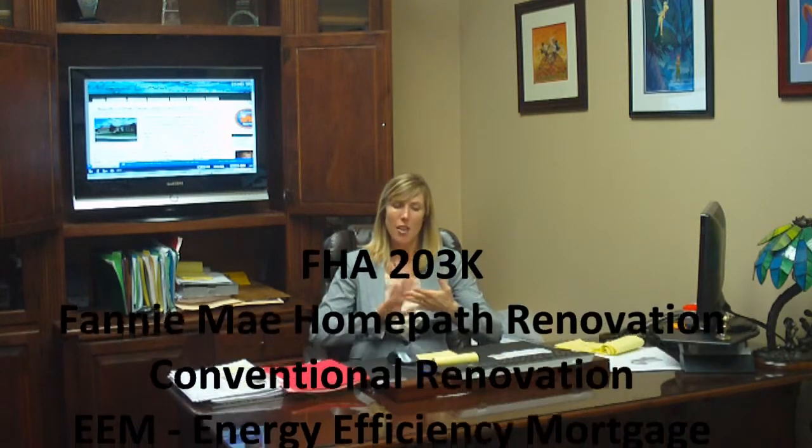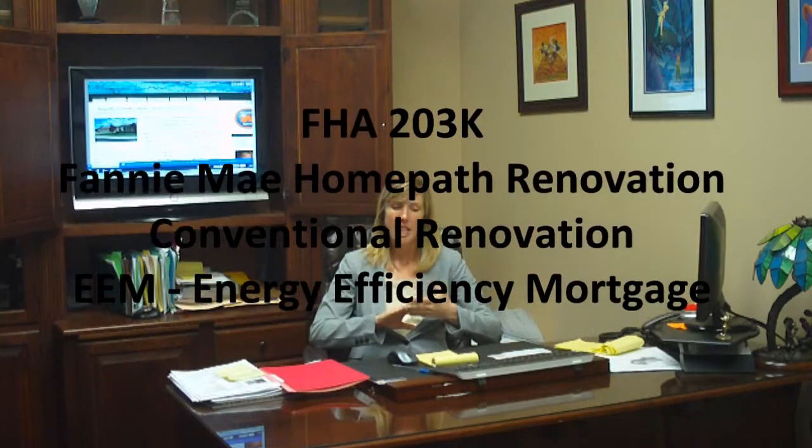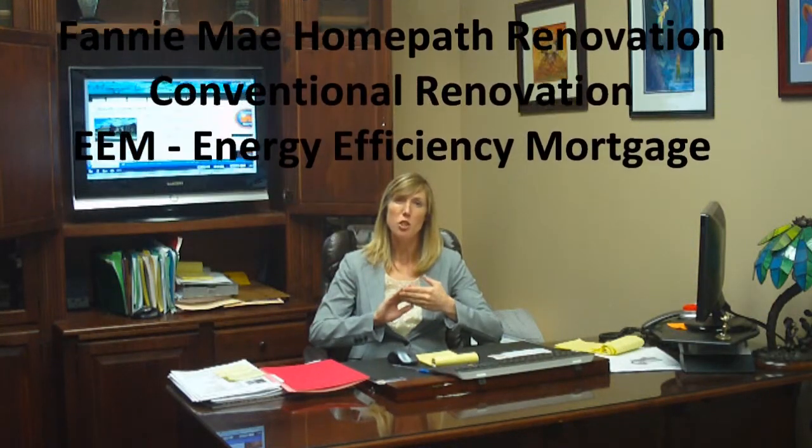You can buy a house that needs a certain amount of work, in most cases up to $35,000 of work. There are loans through FHA, through Fannie Mae. There are conventional renovation loans, and then there's a special kind of loan called the energy efficiency mortgage. Basically, the first three allow you, within what you qualified for, to use some of that allotted money toward renovations. So maybe you need new carpet, you need a new kitchen, you need new this, that, and the other. That allotted amount of money can be put toward that.